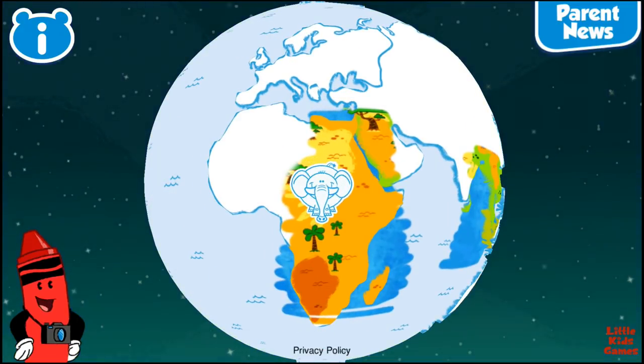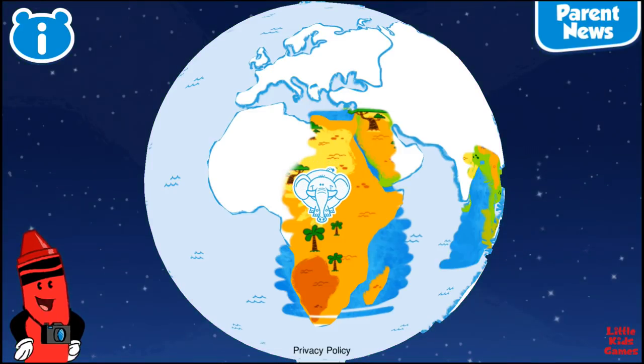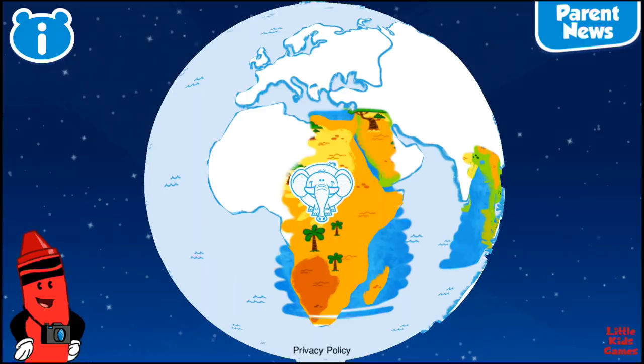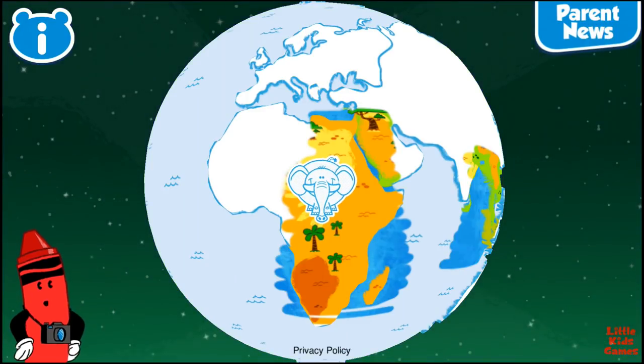Calling all explorers! Do you love animals as much as I do? Well, there are so many colorful and interesting animals to discover all over the world. Let's travel the globe together and play fun games to learn about these creatures. The world of Crayola colorful creatures is waiting for you to discover it.